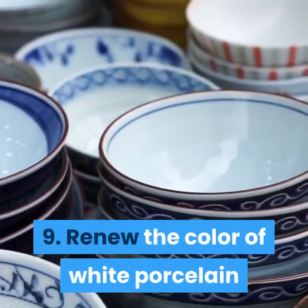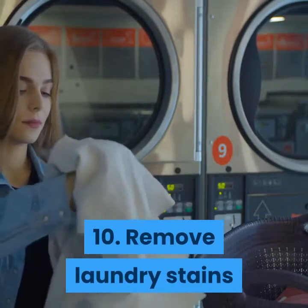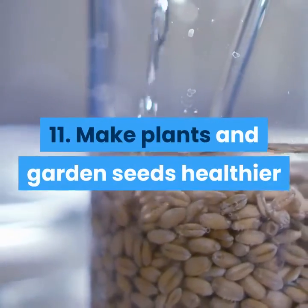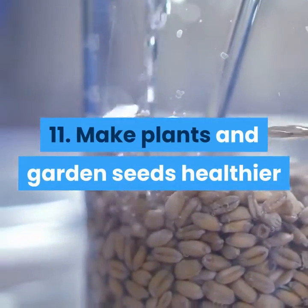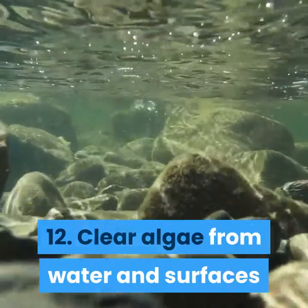9. Renew the color of white porcelain. 10. Remove laundry stains. 11. Make plants and garden seeds healthier. 12. Clear algae from water and surfaces.